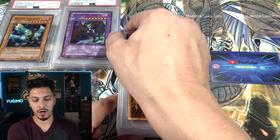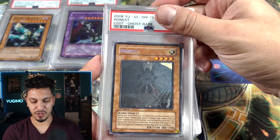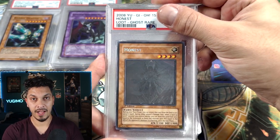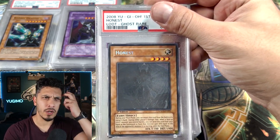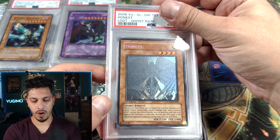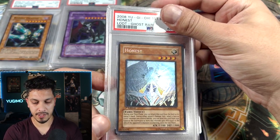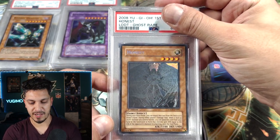Let's hope. Our next card here, I believe we have a couple of ghost rares coming up. There we go. Our first ghost rare from Light of Destruction 2008, Honest. This is the third Ghost Rare released, right? Yeah, this is the last set in Yu-Gi-Oh! GX. Nonetheless, a pretty epic one, used in almost all side decks.